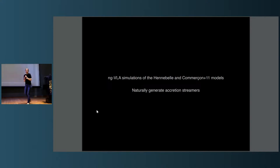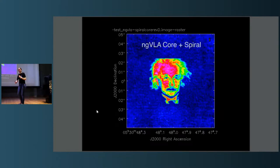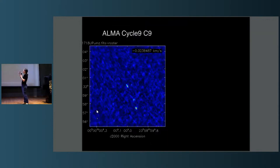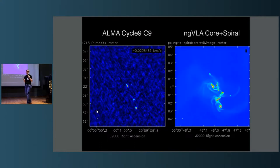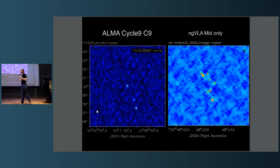So first, I did next generation VLA simulations of whether it could actually detect extended structures like streamers around protostars. To do this, I used the Patrick Hennebelle and Benoit Commerçon simulations. I focused on this panel. And well, first I did many attempts to finally get the simulations. But once I was convinced, first ALMA would see it like this. The simulation with ALMA would look like this in the most extended configuration. And with the next generation VLA, it would look like this. So it's really a very big difference. And I tested different subarrays and combinations. Even with only the main array, we would see those structures like streamers accreting onto the protostars.